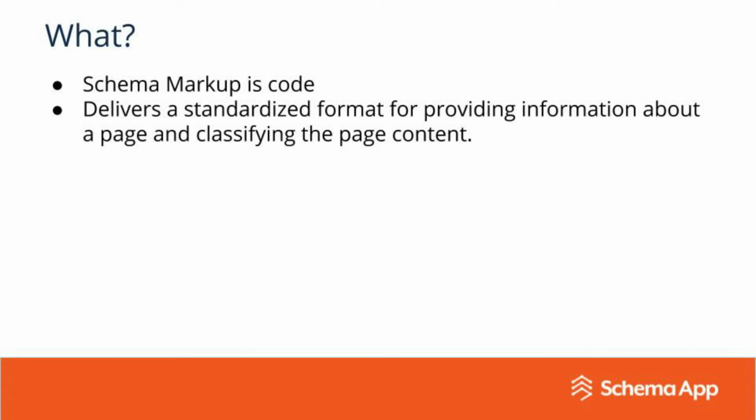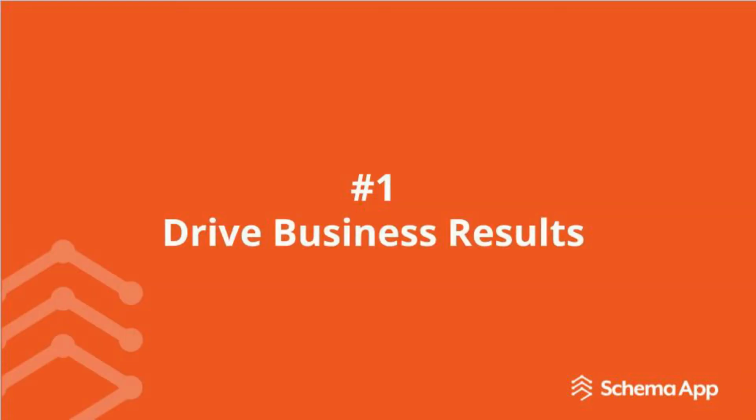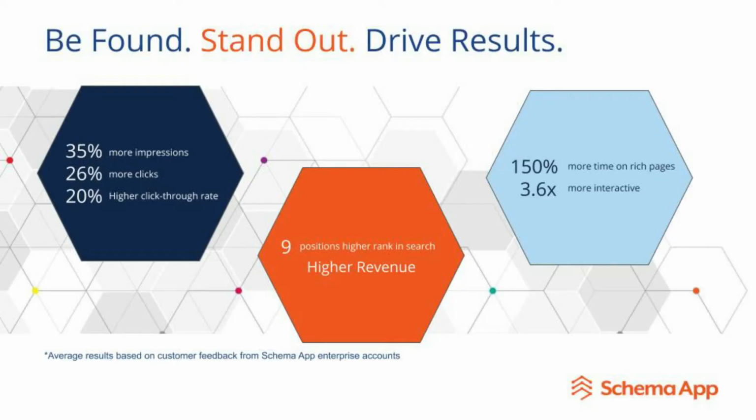So now that you know what that is, let's jump into why do we care? What are all these benefits I keep talking about? Well, let's start at the first one. All of us are in business. The first thing that we have seen from results from our enterprise customers is that schema markup drives business results. And what I love about this is it drives results not only at the beginning of the funnel through impressions, clicks, and click-through rate, but all the way through that customer journey, from the time that they're spending on the page, the time that they're interacting, all the way to driving conversion or revenue.